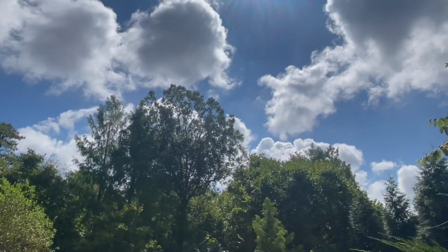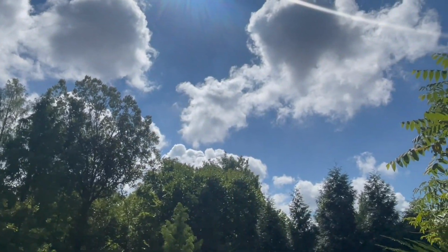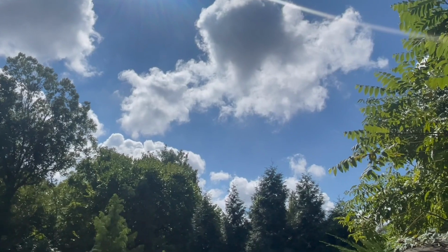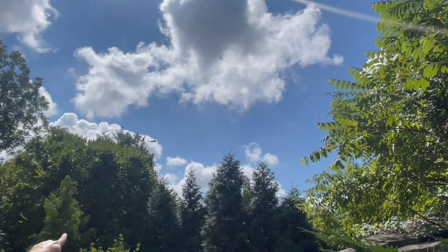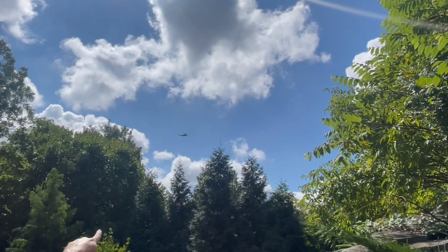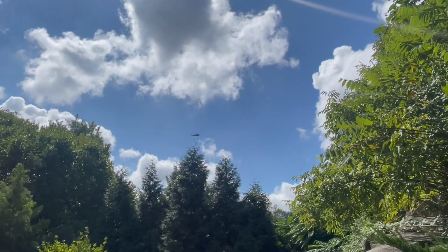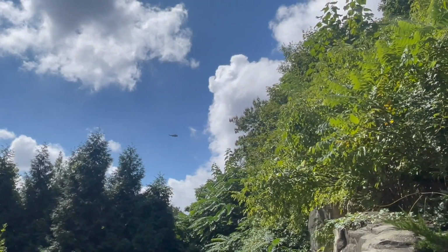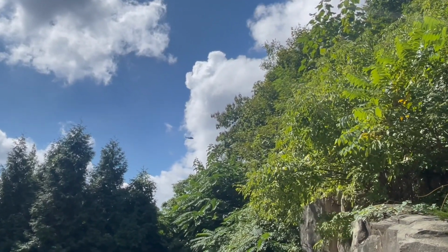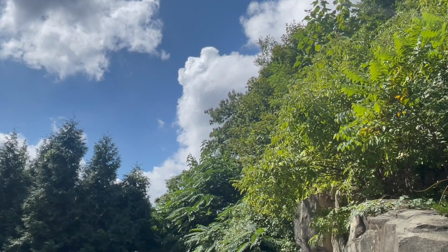And Scott's showing me something. What are we looking at? Something's coming through the trees. There it is. It's Marine One. Oh wow. That would make sense. I forget how close we are to the White House.